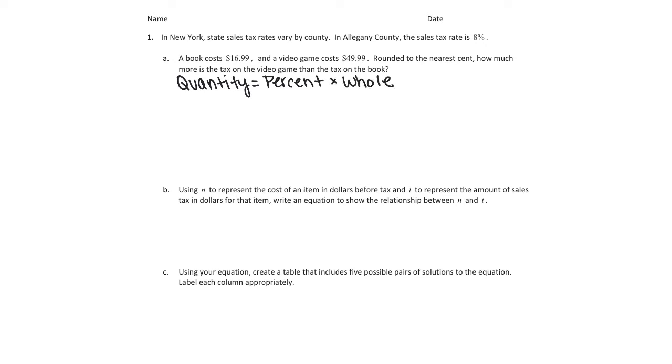Now, we know in our problem we are given the percent, and our percent is 8%. And it gives us the cost of the book and the video game. So that is the whole. So we have our whole for our book and our whole for a video game. These are going to be separate equations, so when we set them up, we're going to use our book first. So to find the quantity of the book which we want, we are going to use the percent, which is 8%, times the whole of our book, which is $16.99. Okay, and this is going to be for our book.